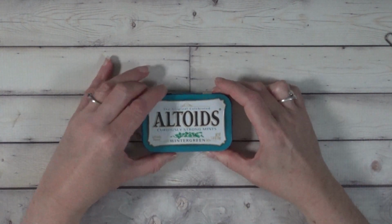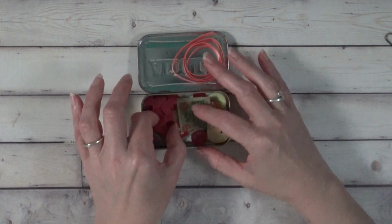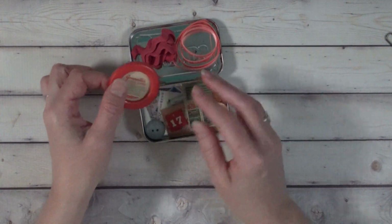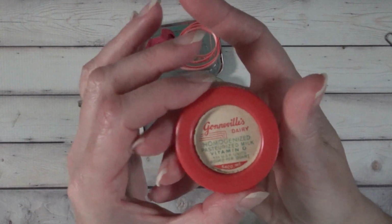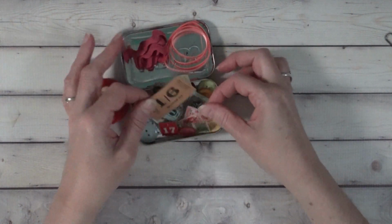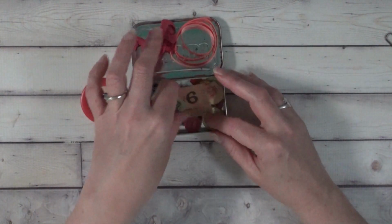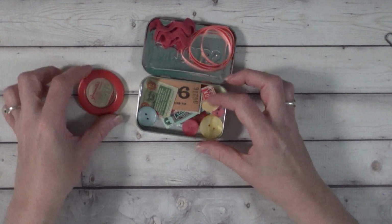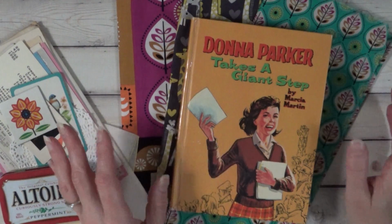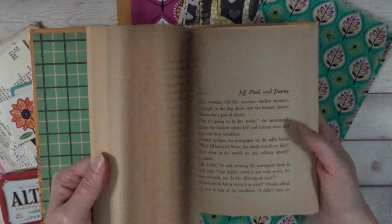And then there's a little tin, and I filled it with some other goodies. So we've got ribbon and rickrack. There's a milk cap in there. Some buttons, some postage stamps, a ticket, a little bingo token. So just a lot of fun things in there. This one here contains the same amount of things. They just look a little different. So I'll go over those quickly.